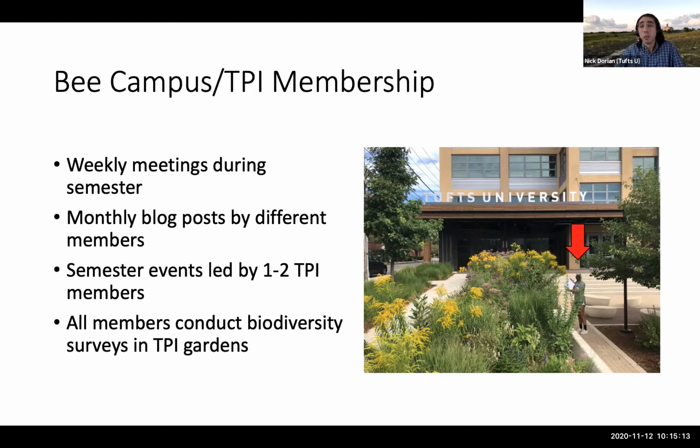So it's how we engage with the public, but also make sure that everybody that's involved gets a chance to share their opinions and their voice. Our semester events are typically led by 1 or 2 people, so they pick the topic, we all agree on it, and then they're charged with spearheading the event. All of our members are responsible for garden maintenance and also conducting biodiversity surveys. This year, the surveys were led by an undergraduate. Her name is Maria. But throughout the summer, our gardens were surveyed by all of our members.